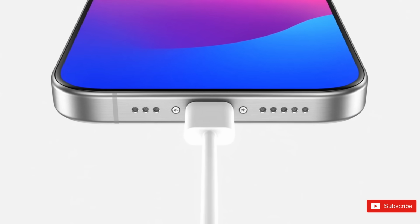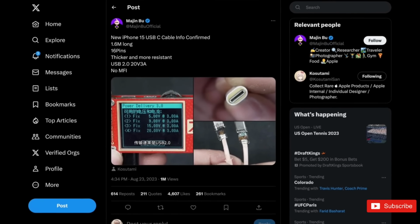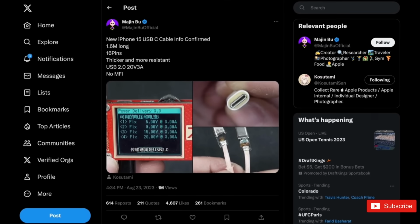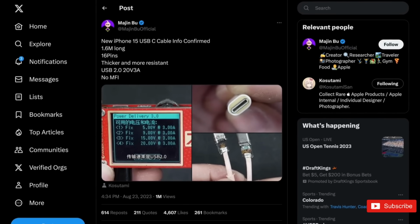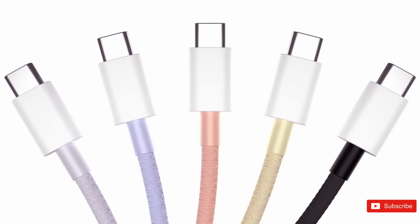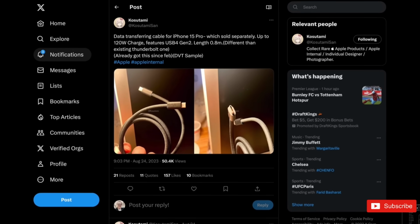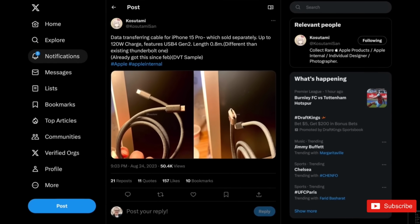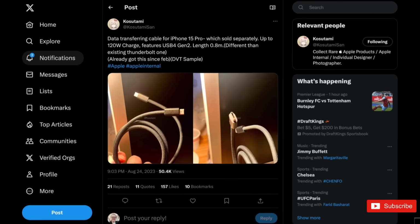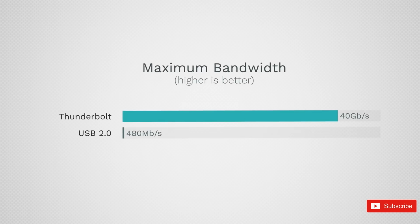However, it's worth noting that the cable required to achieve these blazing speeds will not be included with the phones. Recent information reveals that if you want to experience the potential of Thunderbolt on your iPhone 15 Pro and enjoy the USB-C transfers, Apple has created a special new Thunderbolt cable specifically designed for this purpose. According to sources from Twitter user, this cable measures 0.8 meters in length and is one of Apple's shortest cables ever made. It boasts a thickness, offers incredibly fast data transfer capabilities. However, it will be sold separately from the phone itself. It is expected to cost around $100.